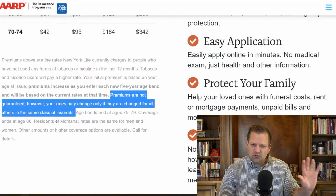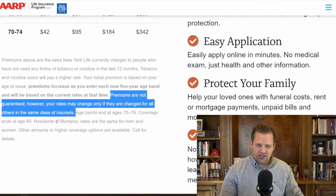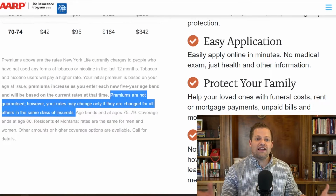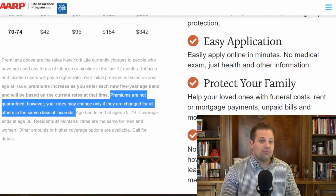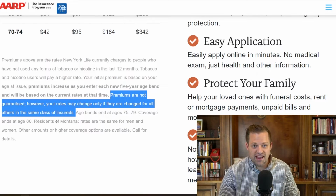So it's basically roughly, maybe give or take a year there. They've already predetermined when you buy the term plan that those are already going to happen at those ages. But if they raise rates, they got to raise it for everybody. So, but it's a risk. It's not guaranteed that what they state is going to be the same rates all the time.